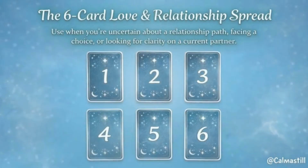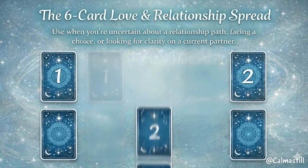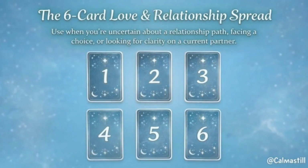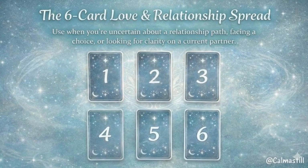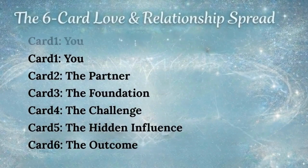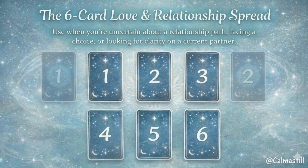When you try this spread for yourself, don't just look at the cards individually. Look for patterns. Are there many swords? That means the relationship is very intellectual or perhaps filled with conflict. Are there many cups? Then it is driven by deep emotion. The goal of this reading isn't just to predict the future, but to give you the insight to shape it. If you don't like the outcome card, look back at the challenge and You cards. Those are the areas where you have the power to make a change.